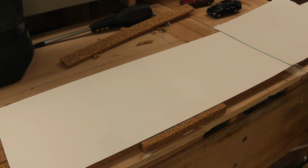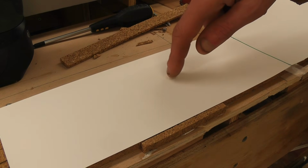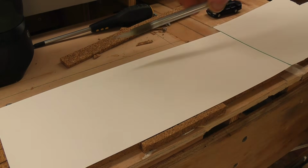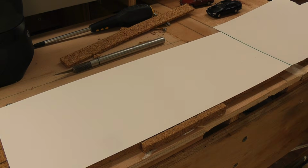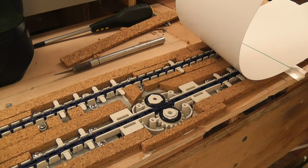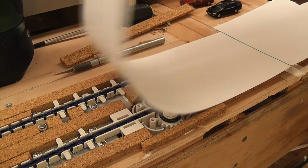And if the worst happens in future, and for whatever reason I need to get in here, this is only a piece of paper, so I can take a knife and cut into it to expose the area that requires repair, or if I'm lucky it may even just peel straight off, as I'm using the Copydex adhesive, which is not the strongest glue in the world.